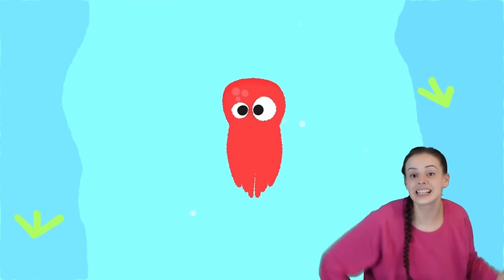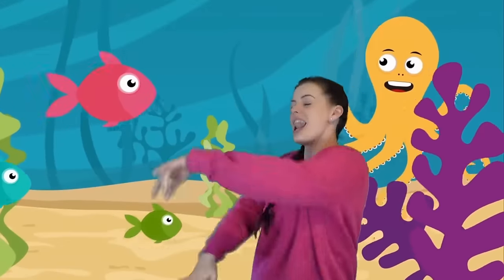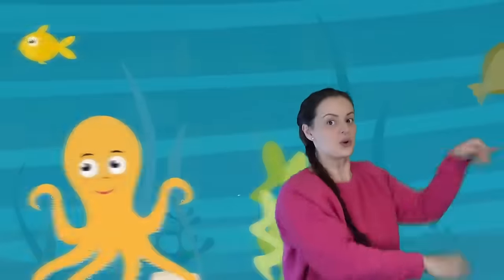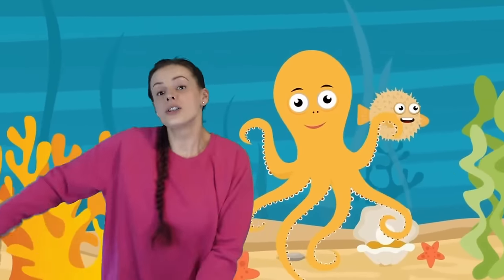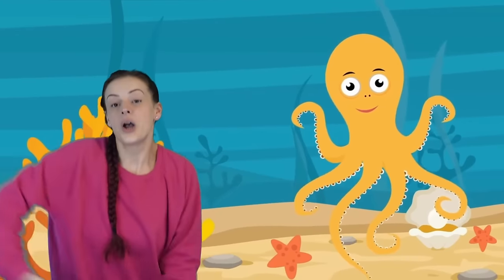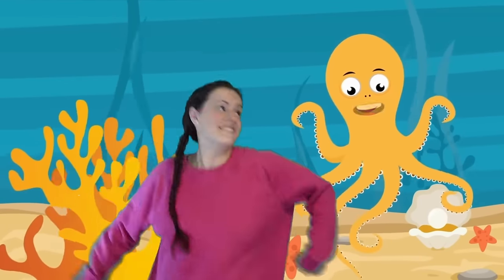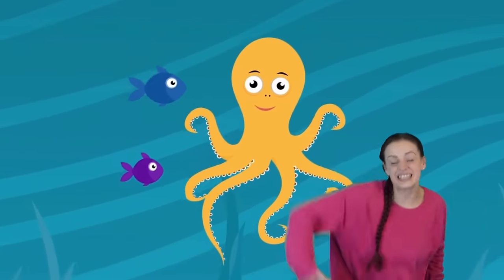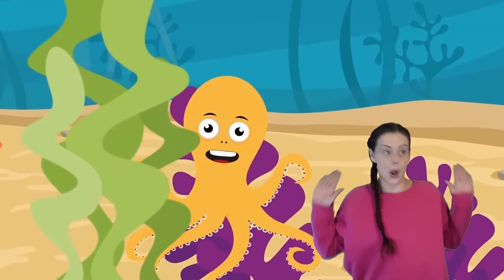Like an octopus, like an octopus. Move your arm to the left. Wiggle, wiggle. Move your arm to the right. Wiggle, wiggle. Move your arm to the front. Wiggle, wiggle. Move your arm to the back. Wiggle, wiggle. I'm an octopus with eight arms and a half circus.